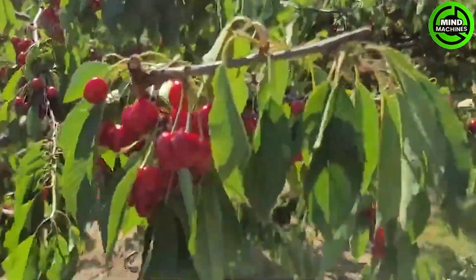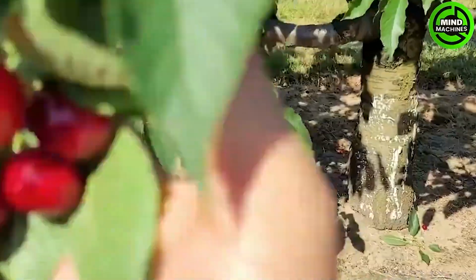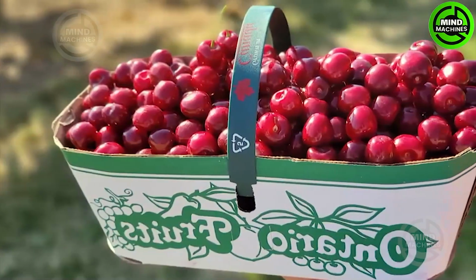Tart cherries are ready for harvest when they easily detach from the stem, while sweet cherries require a taste test to determine ripeness. Once picked, neither type of cherry will ripen further.